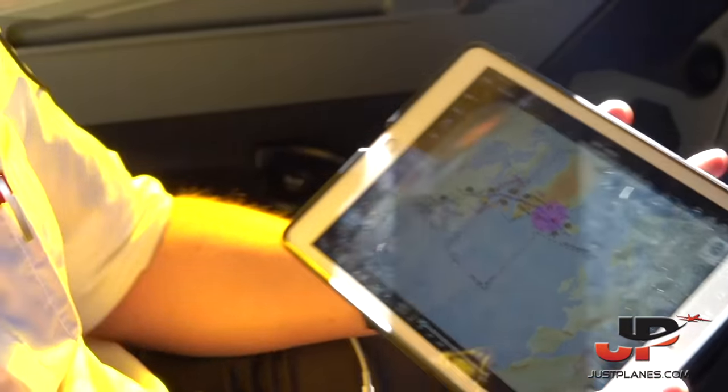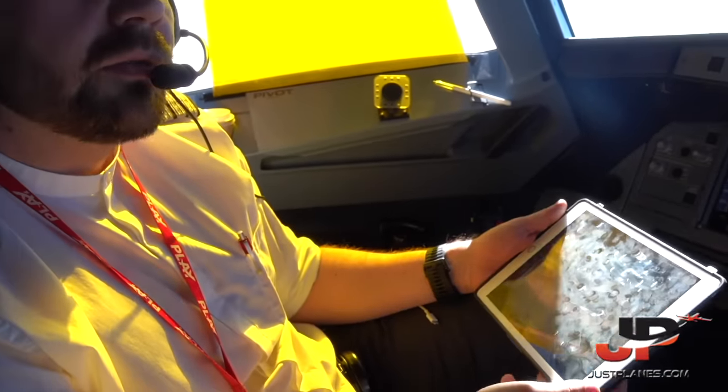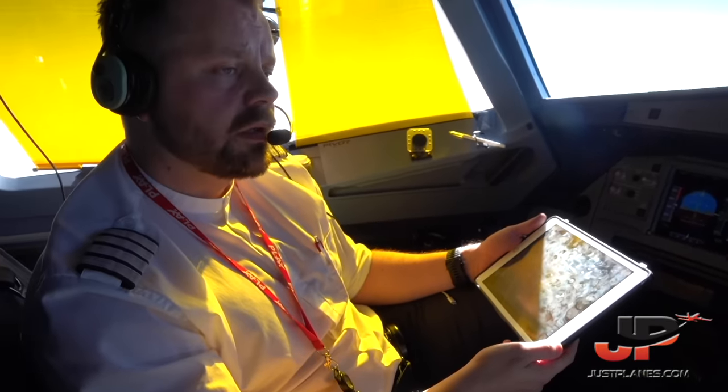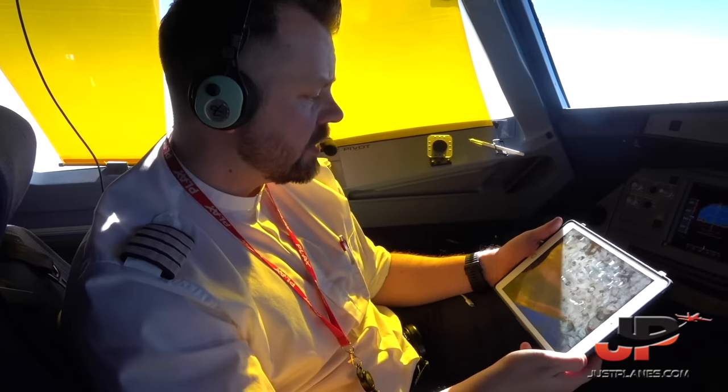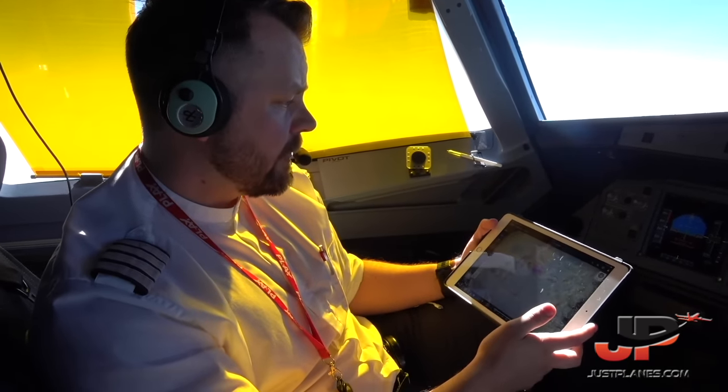Like we talked about earlier, this is our first flight to Boston, so me and Robert, we're coming back. We haven't flown there. We both came from a company called WOW Air, so it's been a while since we've been to Boston, so it's going to be very interesting to go back there, and we're really looking forward to it.